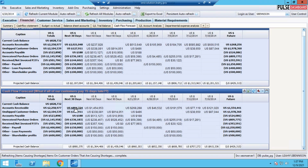And as you can see, when we did that, if they paid 15 days late, our cash flow was cut more than in half. We only had $800,000 we were going to receive, and a lot of that moved to the next 60 days. So we had a lot of customers that liked this because they could set this up and do a lot of what if scenarios on what was coming in or going out, and you could see it in a real-time environment without having to do a lot of manipulation.